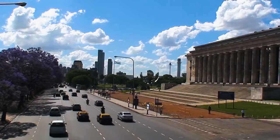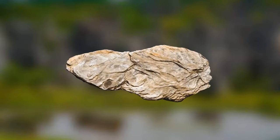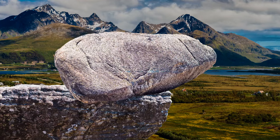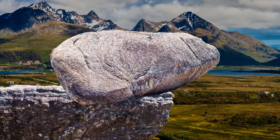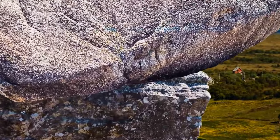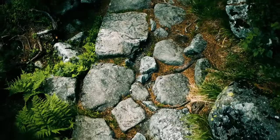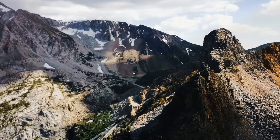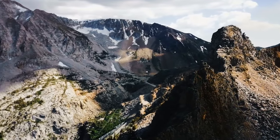If there ever was a thing that said, "I defy gravity" out loud, it's the stone of Davasco in Argentina. The huge 300-ton boulder stands precariously on the edge of a cliff and rocks a little bit from side to side in the wind. People even checked it by putting glass bottles under one of its edges. They exploded with another movement of the rock.